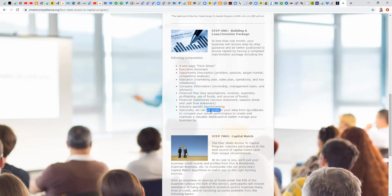And we can even create a dashboard and integrate in your QuickBooks data or however you track your revenue and expenses, your deposits and payments. So it's not only a static business plan and financial projections, but it's an ongoing management tool.